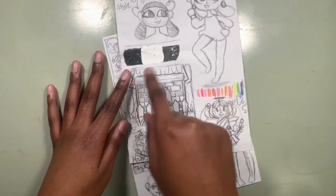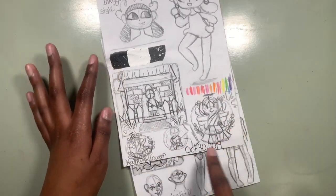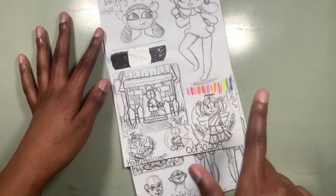These drawings, or at least the drawings down here, were actually drawings that I was working on for my Qvember video.